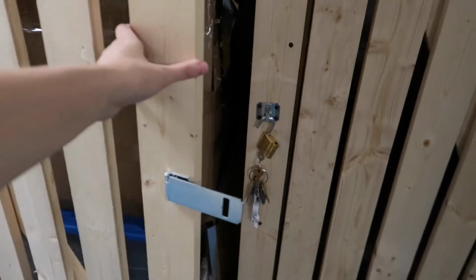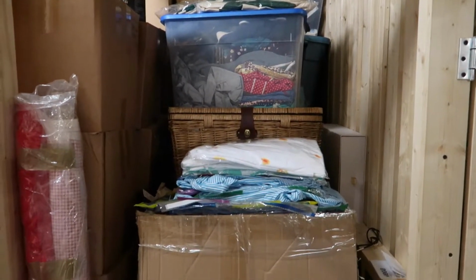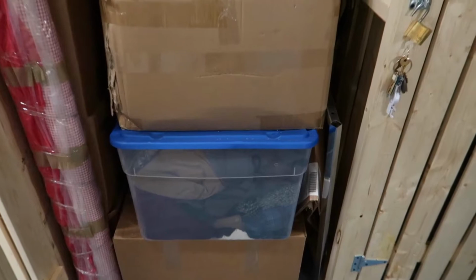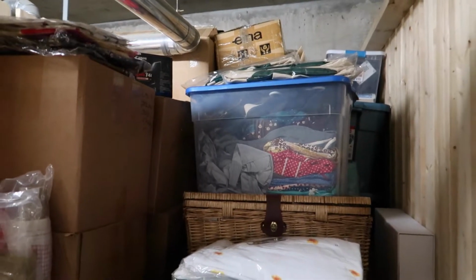Alrighty, you guys ready? So this is my storage locker. This is where I keep all my hangers, extra stock, tags, fabric. There is some personal stuff in here as well, but that's not as exciting. But I managed to move everything from my studio into this tiny little storage locker, saving me $6 grand a year, so that's pretty amazing.